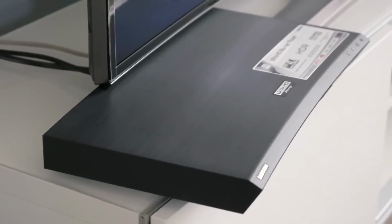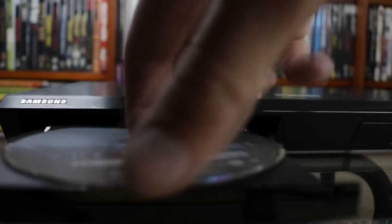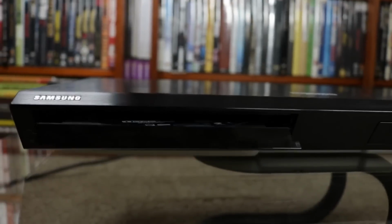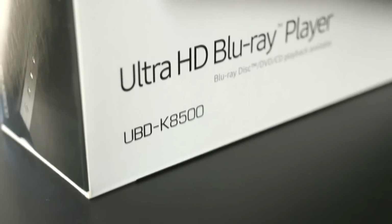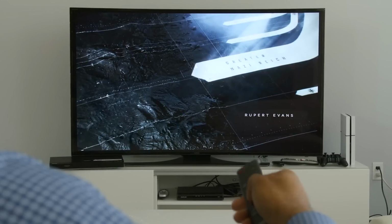You can get better image quality, support for more formats, and better build quality by spending more money. But if you want a cheap machine that covers the basics, then the Samsung UBD K8500 is yet to be beaten on price.